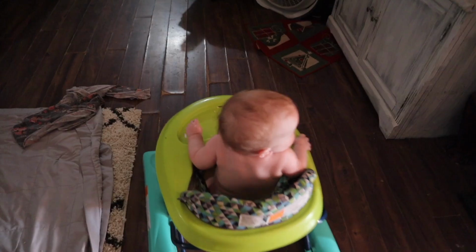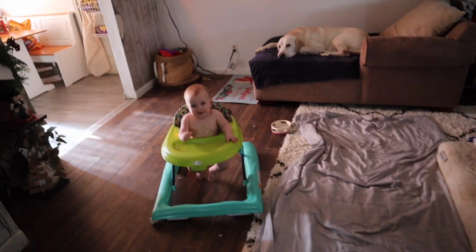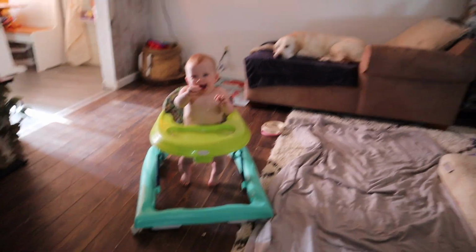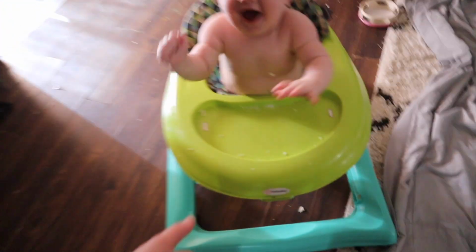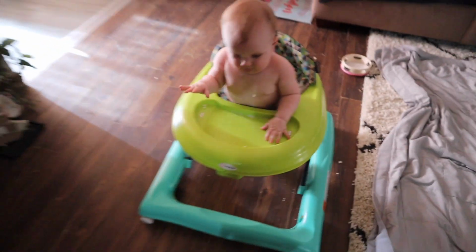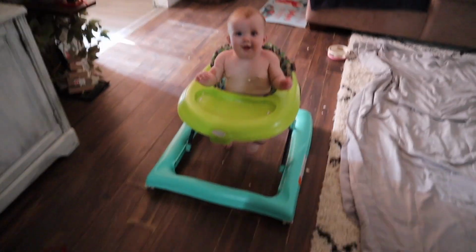Wow, Lisa's got it mixed up around here. Matthew has to be the baby. Tressa, what is going on? What's Lisa doing? I thought you were the baby! She used to go backwards in this thing too, you guys. Guess what she does now? Callie wanted me to tell you guys this. Look, she goes forward now!